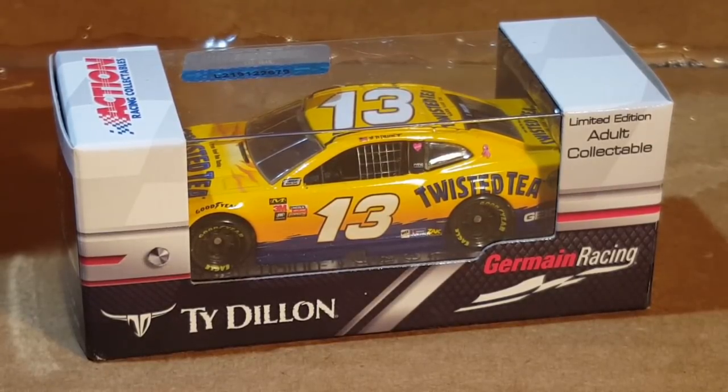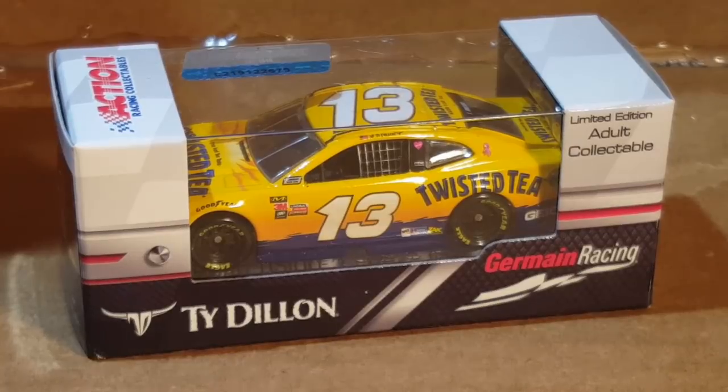So anyway, here's Ty Dillon's Twisted Tea, number 13, 2018 Camaro ZL1. This is an adult collectible, so I'm pretty sure it's going to be on a base for whatever reason, because it's just Twisted Tea. But let's go ahead and get into the diecast review anyway.